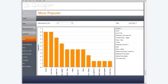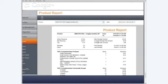So finally, I'd like to show you the product report. The product report shows you those complementary products I was telling you about with the popcorn and soda example. So before you toss out a product because it doesn't have the greatest return on investment all by itself, you're going to want to check out its product report first to find out if any of your stronger products show up in the complementary products list. And there you have it.